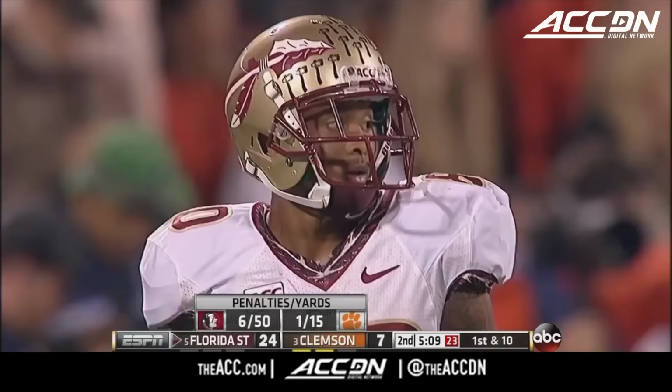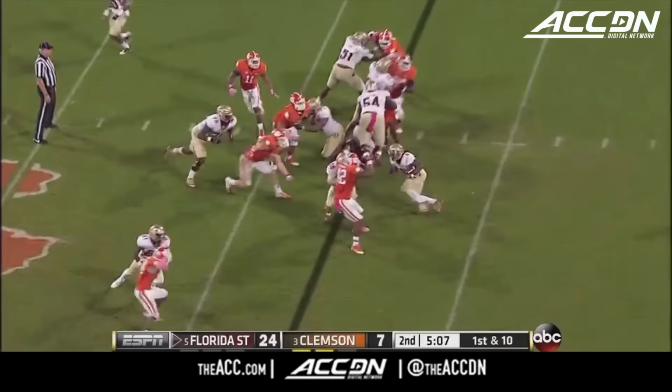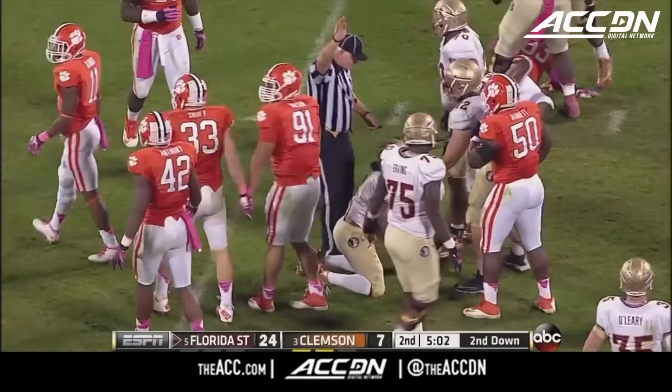Jimbo Fisher has been called impatient as a play caller. Tonight he showed great patience in the first half with balance. But every now and again with this great speed, he'll take it up on top as he did that time. Freeman is wrestled down. Incidentally, that pass interference was the first penalty of the night, first penalty of the night against Clemson.